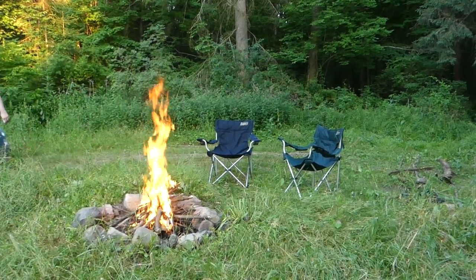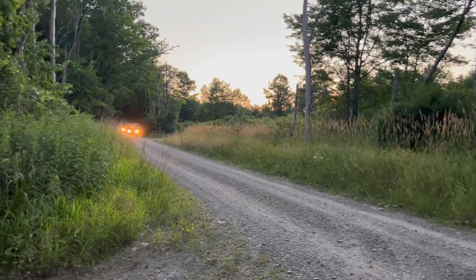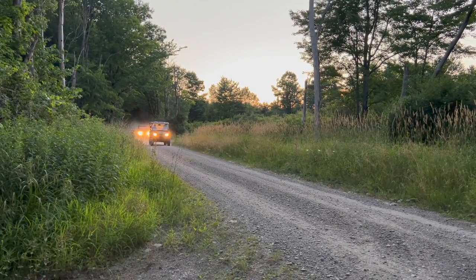Looking good. It looked like just four headlights. Yeah.